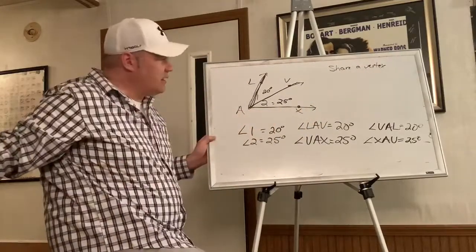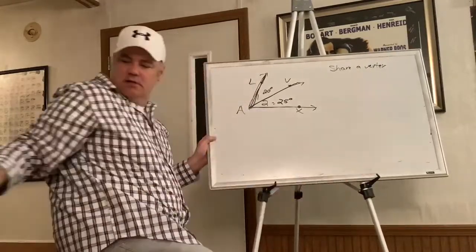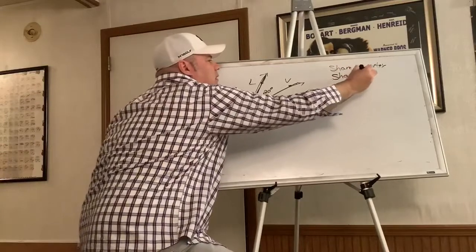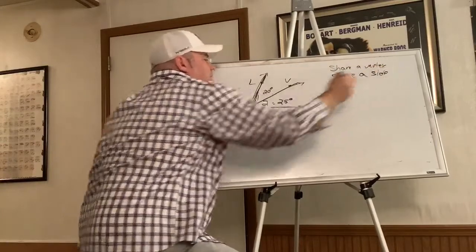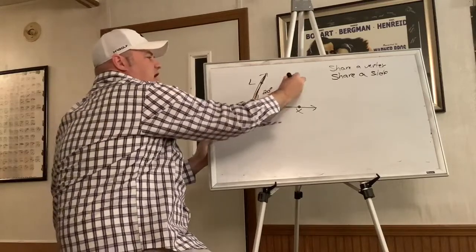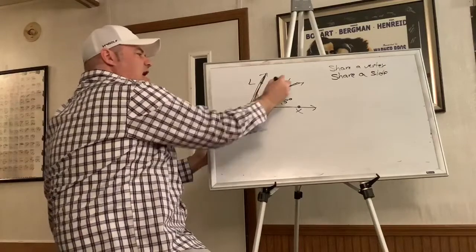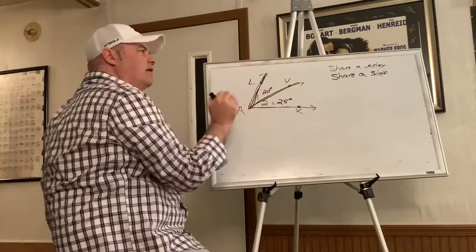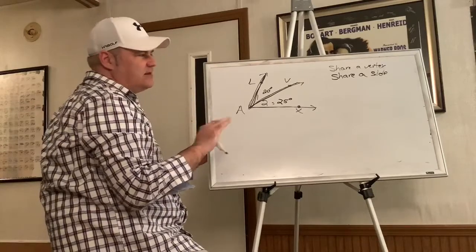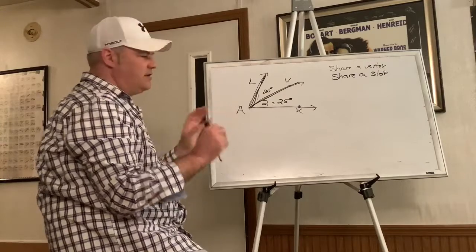I'm going to erase this so I can have a little room here. They share a vertex. They share a side. Okay. Because they share this vertex and then each one shares this side, this AV right here, this ray. It's the top of angle 2, it's the bottom of angle 1. If they share a vertex and share a side, and then there's a fancy thing that goes by, I just like to say that they're not inside of each other.